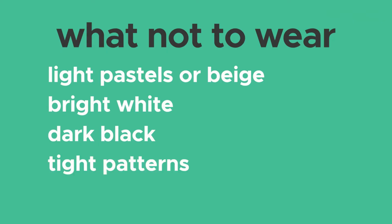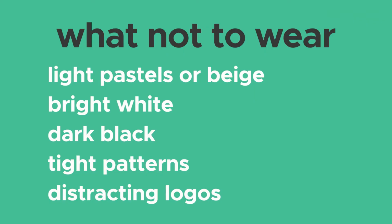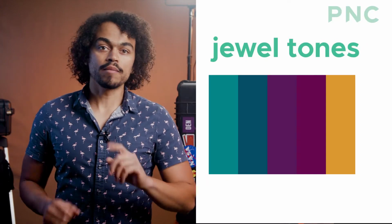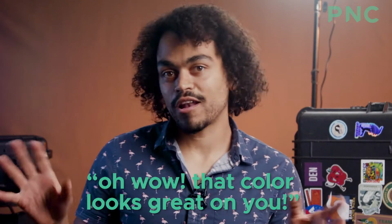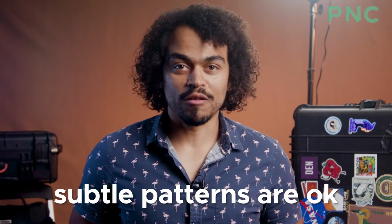In addition to these bad color choices, you want to avoid really tight patterns. They sort of vibrate on camera, or distracting logos, which can be, well, distracting to your viewer. What you do want to wear are bright, solid colors. Look up jewel tones on Google and pick one of those. Or if you have a shirt that gets a ton of, oh wow, that color looks great on you every time you wear it, then that's your shirt. Some subtle patterns are okay, like this bird shirt that I wear in almost all of my videos.